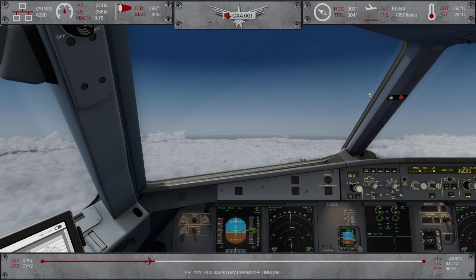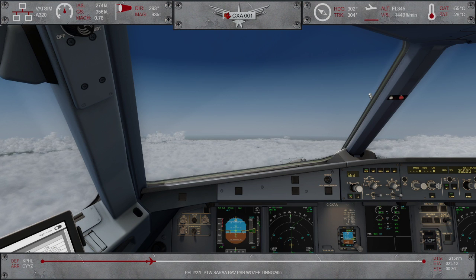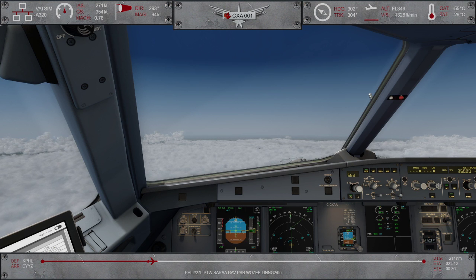Center, 543-2904, checking in. November 38-2904, New York Center, good evening. The Philadelphia altimeter 2973. Expect vectors ILS 27 right approach. Expect the vectors, can you repeat please? ILS 27 right for November 38-2904. ILS 27 right, Philadelphia for November 2904.